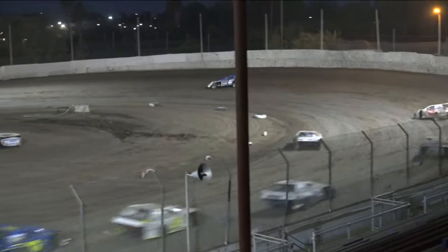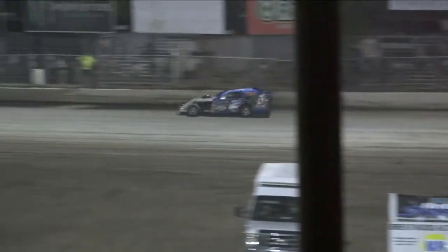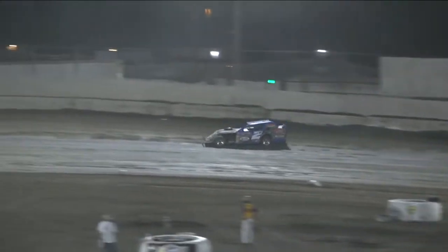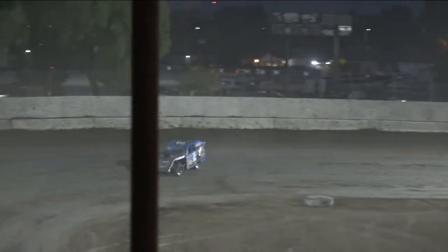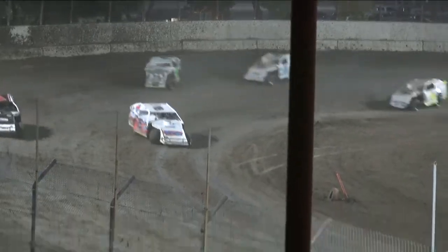Yeah, Trevor Clymans, it looks like he has this maybe possibly locked in. He's kind of running away from the field. But the battle between Andrew Pierce, Mark Garner, and Jason Jennings from dead last, let's not forget about that. Two laps remain. Trevor Clymans goes down to turn number one, but the battle for second is down there.